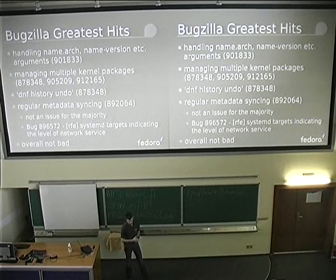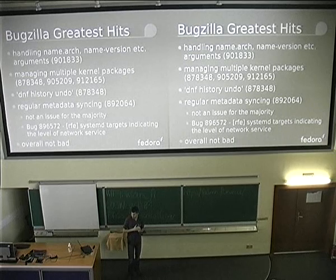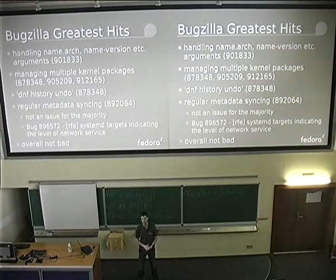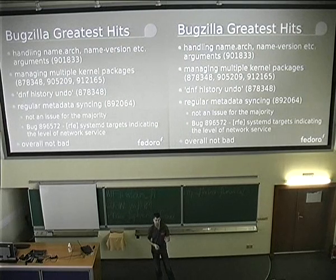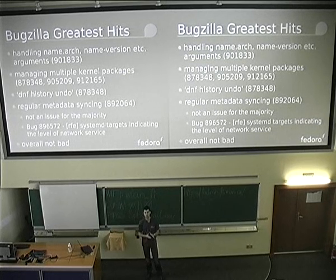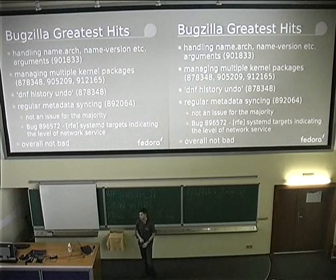The most missed feature of YUM is probably the rollback of history. The loudest discussion is probably about how to synchronize the metadata. This has always been very visibly discussed with YUM. When you start an operation in YUM and YUM thinks your repository metadata, your package metadata is out of date, it just starts to synchronize them. And users perceive this as very annoying because they just want to install one development library to finish building their project. And instead, YUM takes maybe 30 seconds, maybe a minute to synchronize the metadata and just tell them that they mistyped the name or something similar.